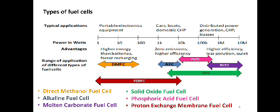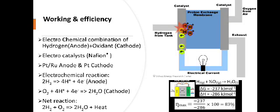Familiar kinds of fuel cells are the direct methanol fuel cell, solid oxide fuel cell, alkaline fuel cell, phosphoric acid fuel cell, molten carbonate fuel cell, and one of the most important, the proton exchange membrane fuel cell. It commonly has a catalytic property and a proton exchange membrane.